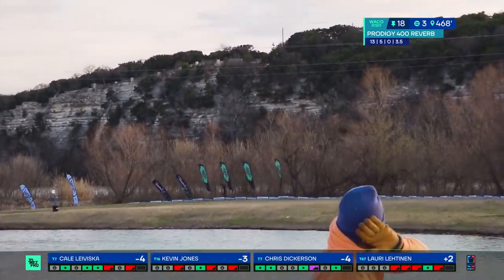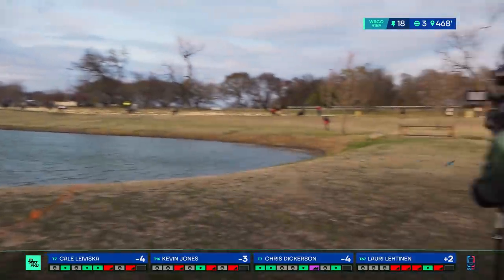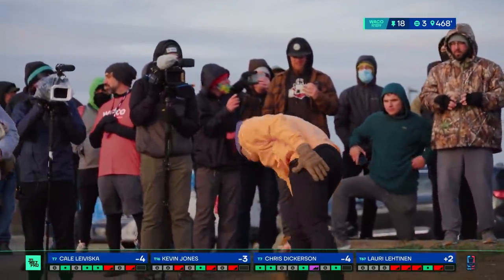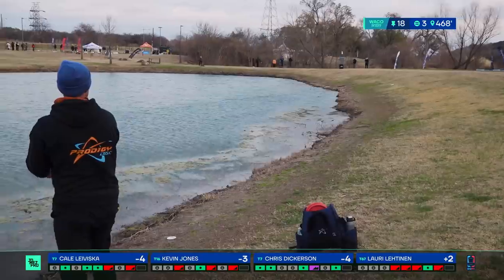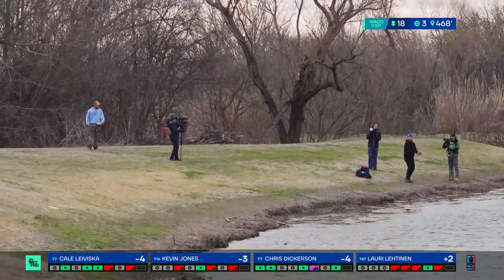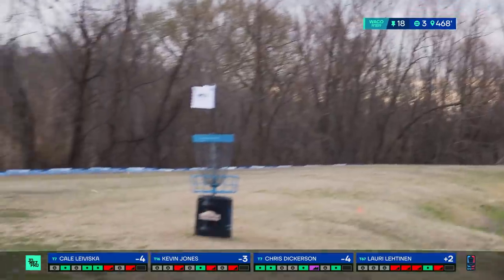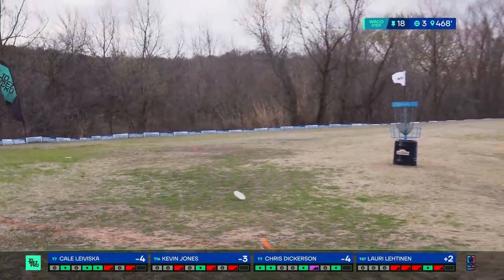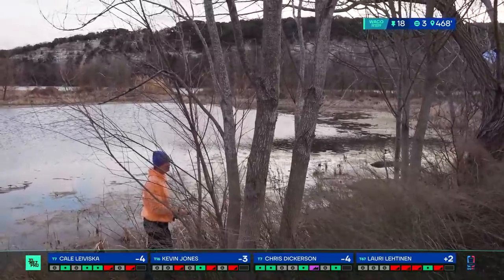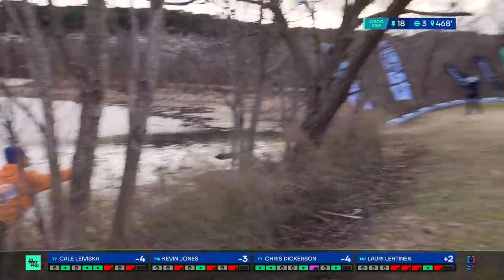And Kevin, oh no, I don't know. It's got to go. Oh my gosh, it does. God, he has so much power. I didn't think he was going to cross, and he gets over, but skips OB long. Wait a second. It looks like the group gave him that as it crossed. So hard to tell from back there. That is a huge benefit for Cale, though. The difference between that shot and the one on the other side of the lake is a stroke easily.